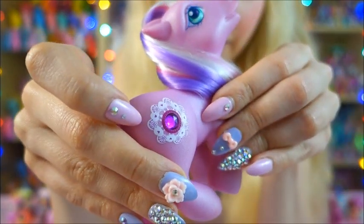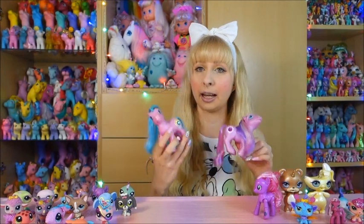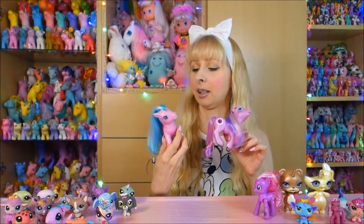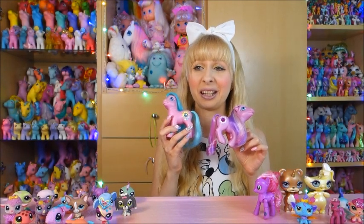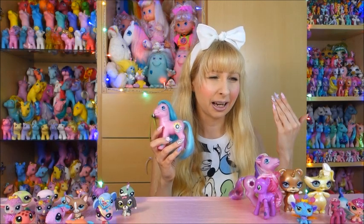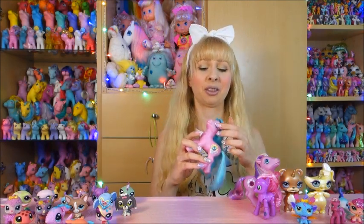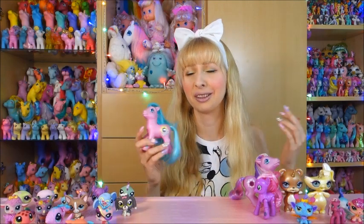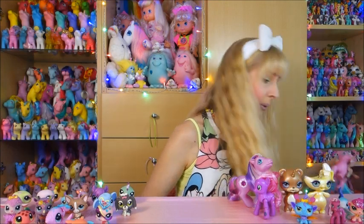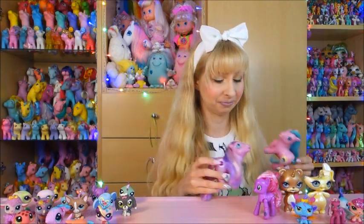Sure. Very, very nice. From this jewel pony line, I have one other pony, which is Sapphire Shores, and I wasn't even aware that this is her name, because Sapphire Shores, the name, I just remember from Generation 4, because there's also a G4 pony called Sapphire Shores, which is a pop star also in the Friendship is Magic show. But anyways, doesn't matter, these ponies are from the same set.